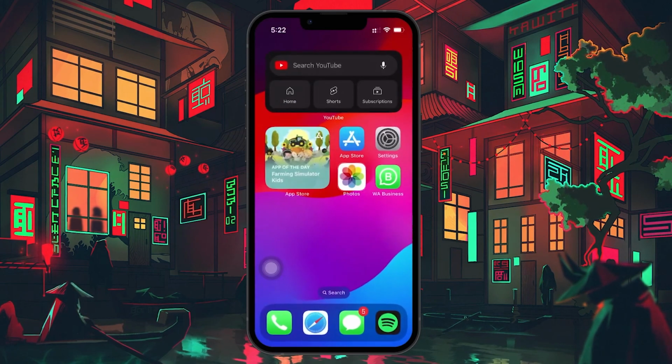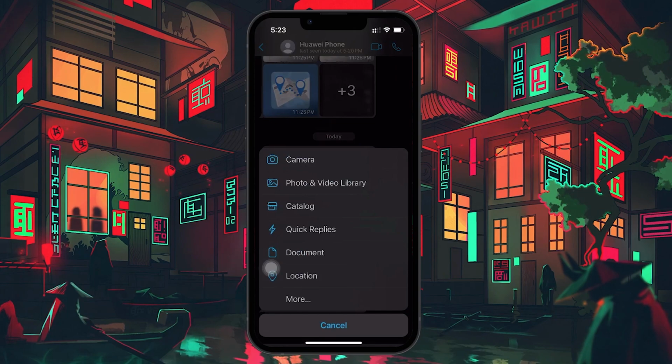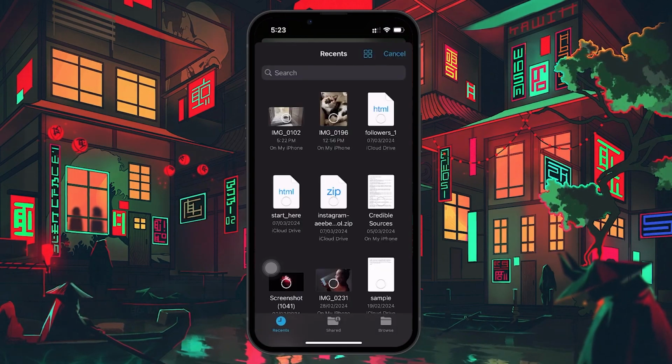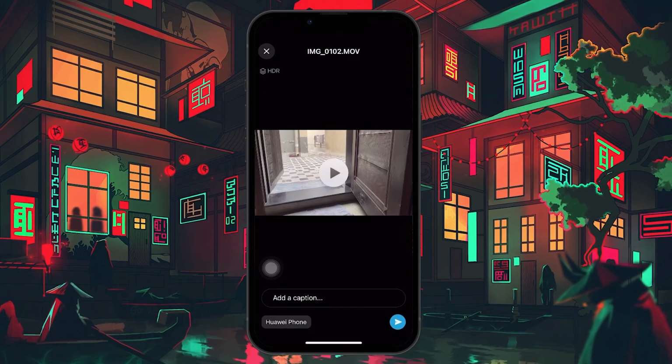Then, open WhatsApp. Navigate to the chat where you want to send the video and tap on the plus icon. Select Document and find the video in your saved files. Even if it's a large file, this method allows you to send it as is, without losing quality.